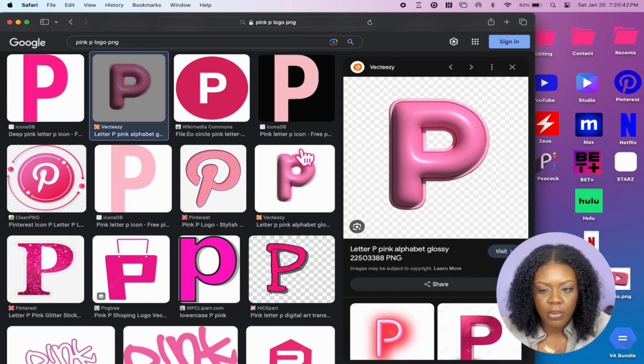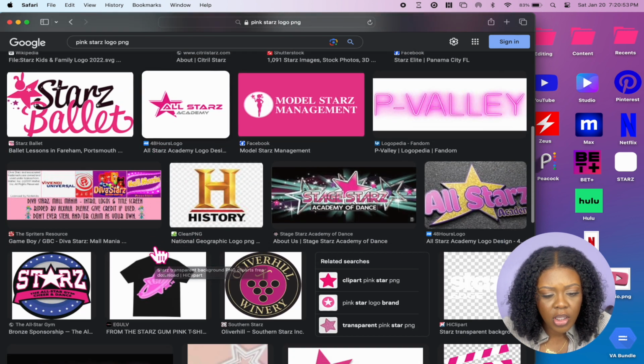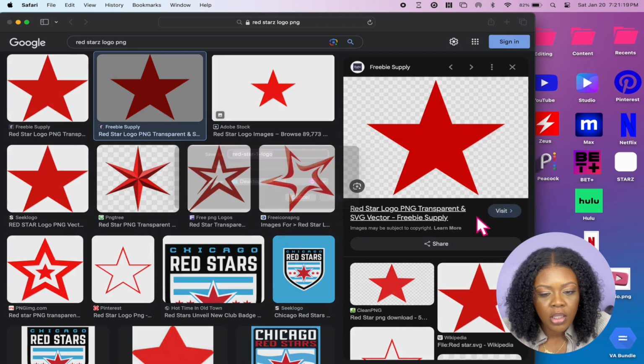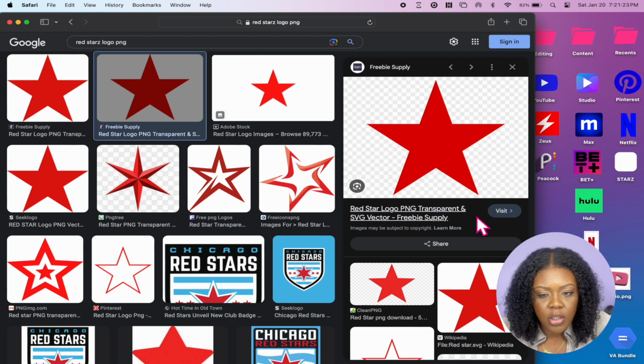Okay, we did Peacock. BT Plus, I think I'm gonna leave it because it goes with it. There's no point in changing that. Starstruck, the camera was flashing. Because I want to make sure I do my best to incorporate both pink and red into the wallpaper that I'm gonna make. Red Star logo is fine.